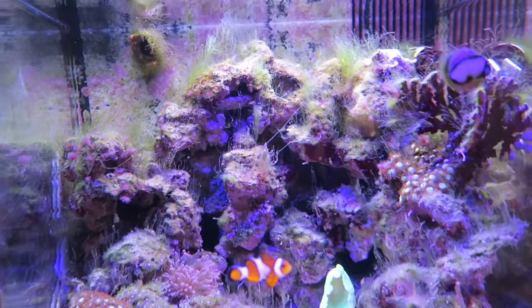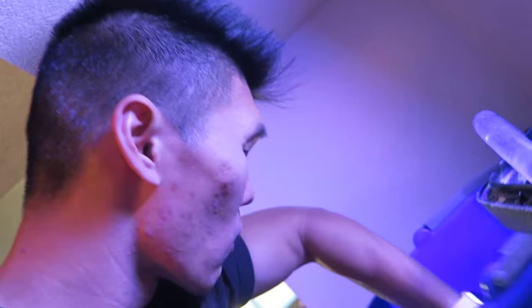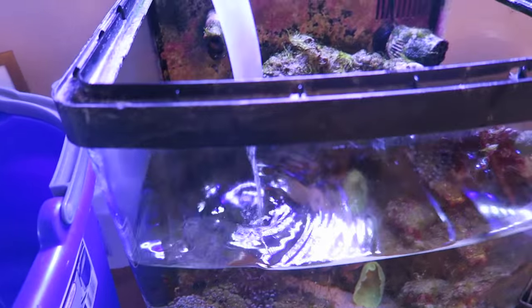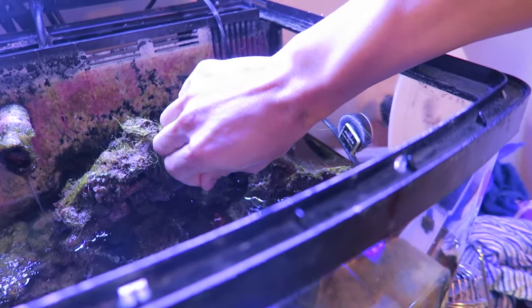Anyway, I'm gonna pluck out some algae and do a water change. So we got our bucket here, turn off the pumps. Okay, just got started the siphon. Okay, this is good. And the siphon. I just need to keep plucking out some more algae. I pluck some. Let's do it by hand.